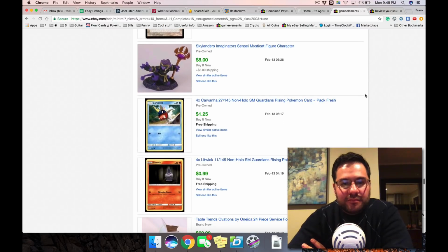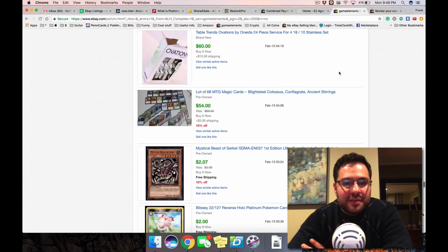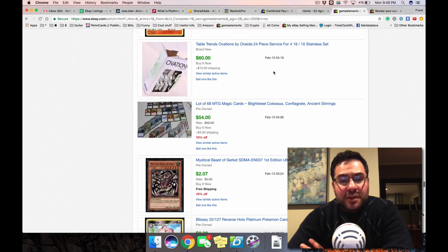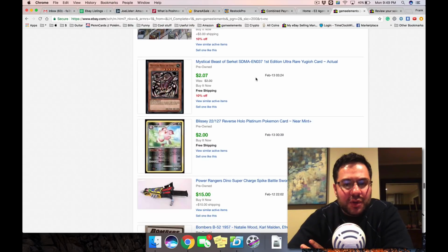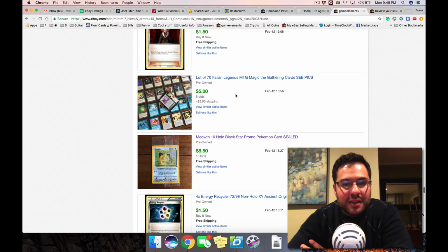So here is one of those Skylanders Imaginators that did sell individually for $8. So there you go. Silverware does very well. Certain brands, I think there may be another one that we sold that did very well, Pioneer Women. But this one's $60. This came from a storage locker. Some cards, another Power Ranger toy, $15. DVD.